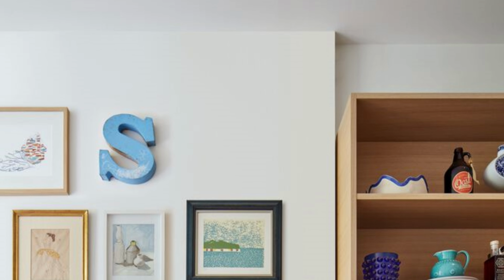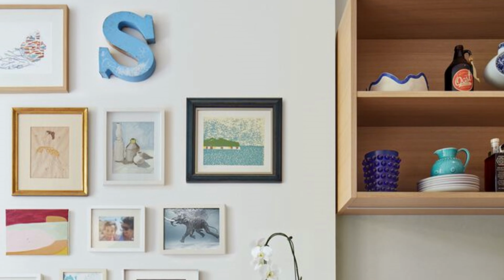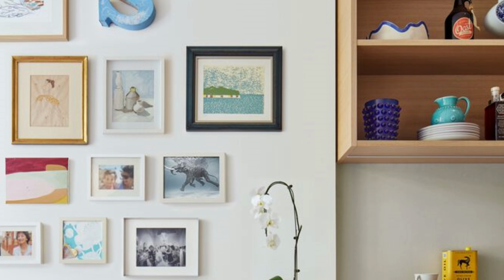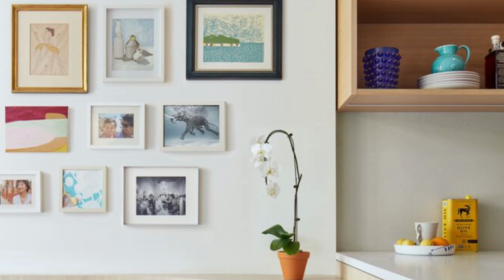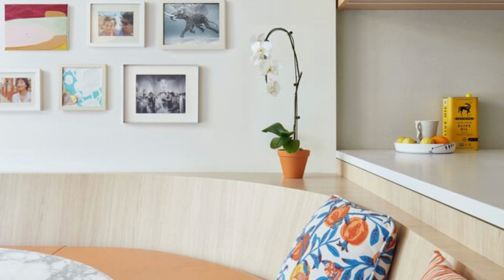Throughout there are moments of surprise and delight, the merging of interior and exterior spaces, the introduction of natural light in unexpected places, and the playful sculpting of elements that establish an organic quality to the home.